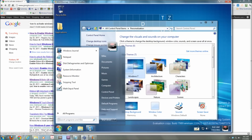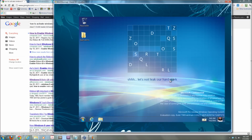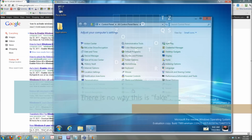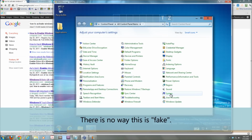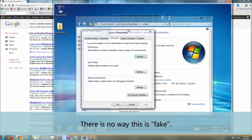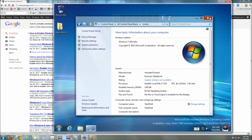I'm going to show you how this functions. So here we go. I'm going to show you my pattern. I'm able to log in. That's something completely new. That's not in any version of Windows that I know of. So yeah, this is the same one that says Windows 7 Ultimate. It's called alpha development. It's not done yet.